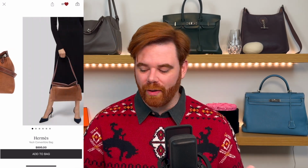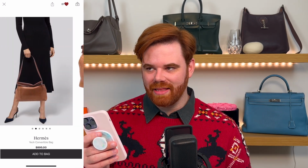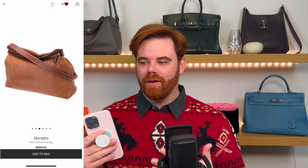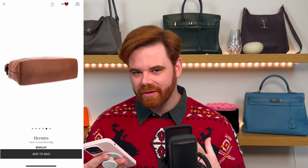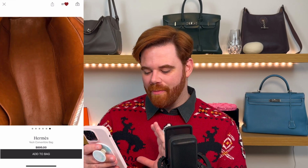We've seen them all over the runways. It's a shame that this is out of production because I think that as we're talking about minimal branding, minimalist aesthetics, this is going to be something that I think would be really popular again, especially with the two bodies. It's such a vibe.